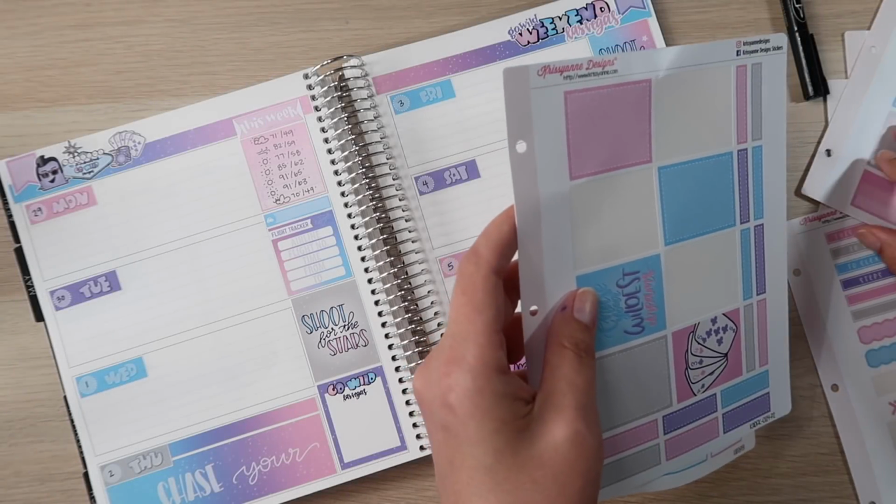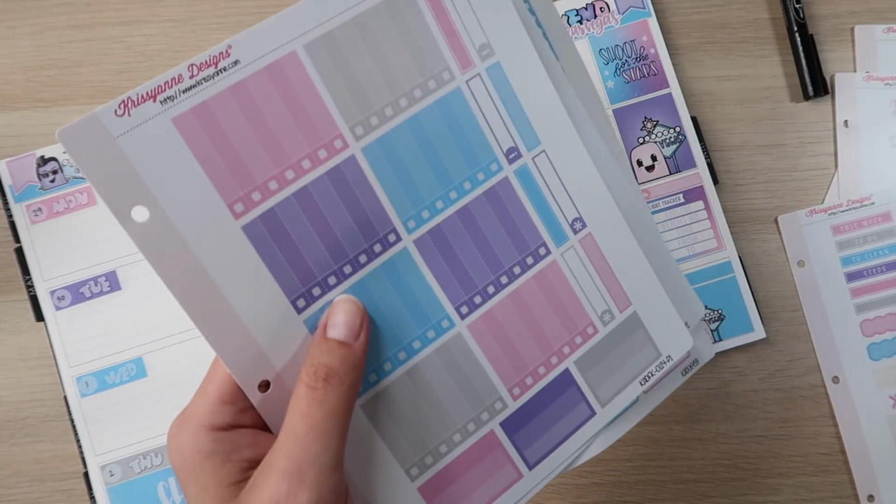I'm gonna call this a sticker with me, I think, in my title instead of plan with me. Let's be accurate.